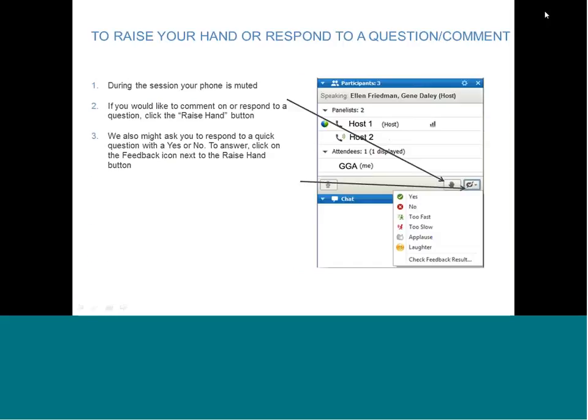Next, we may ask some yes or no questions during the session. Please look at the slide on the screen to see where you can answer yes or no. Also notice the raise your hand feature. During the session, your phone will be muted. If you want to ask Kat or Jennifer a question directly, please raise your hand, and that will signal to us that you want to ask them a question. And then we can unmute your line so you can speak with them.